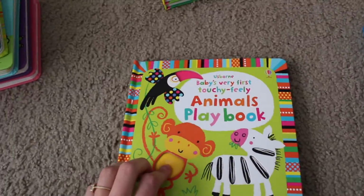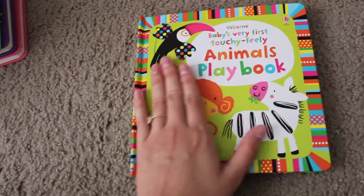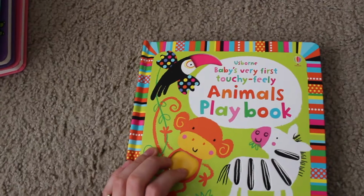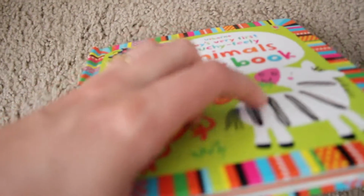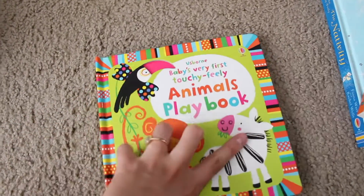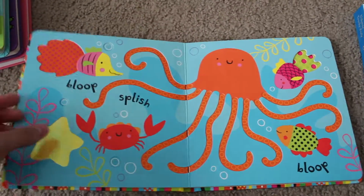As babies get older, so I would say anywhere from 9 to 18 months or even up, there's a lot of these really cute touchy-feely finger trail playbook, slide and see, and there's so much more than just a typical touchy-feely. There's kind of like these little grooves for little ones to trace their fingers through, and that helps with tactile development, and they just really love that.